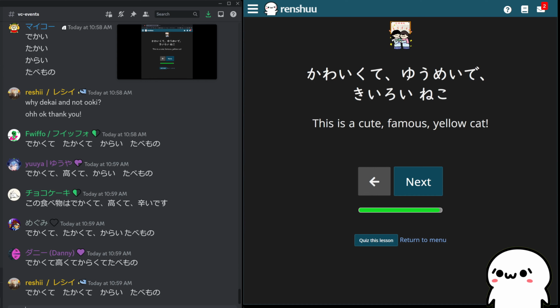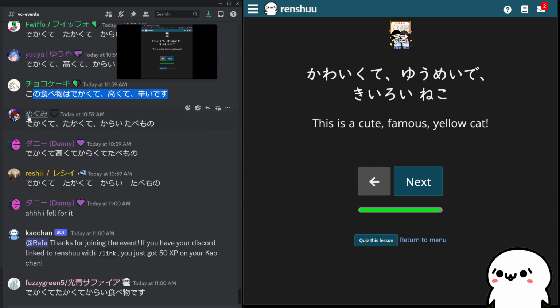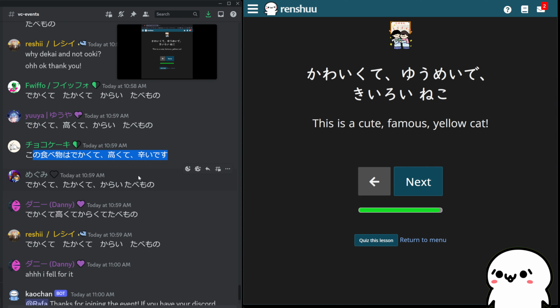So the answer is, I see two answers. I'm going to look at FIFO's and I'm highlighting it. So if you're looking at the stream, you can see it. Dekakute, takakute, karai, tabemono. Notice how FIFO put the te in between each time that we use the adjective. Similarly, Choco Keiki used kanji, but I will go ahead and read it out. Kono tabemono wa dekakute, takakute, karai desu.